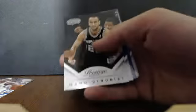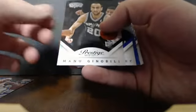All right. Never know what's gonna be in the packs. Derek Fisher. There it is. Bam! Look at that. LeBron James, dude. Ooh. Nice. Oh, damn. That's pretty sick right there. LeBron James on PC. Manu Ginobili.